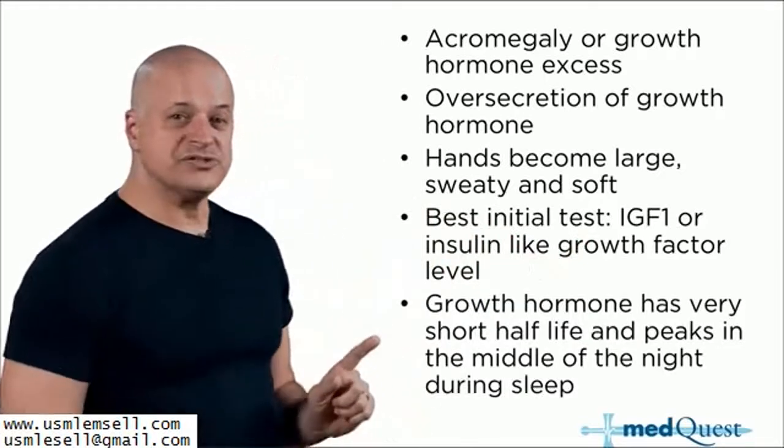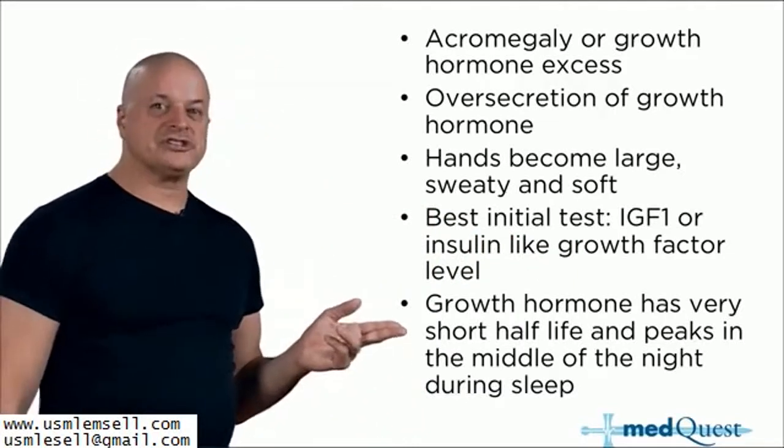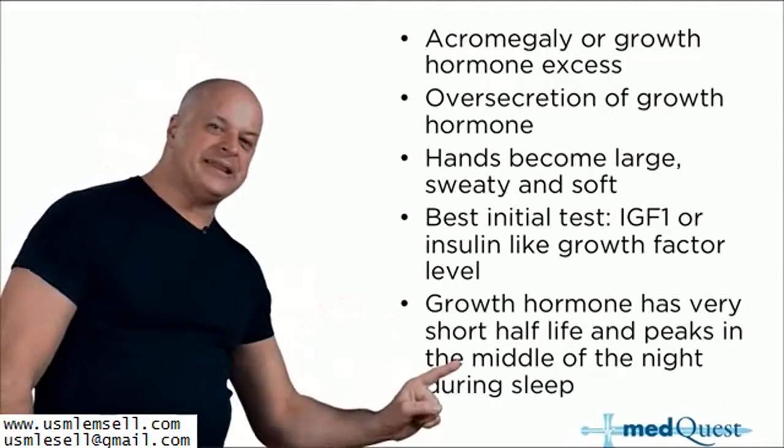Growth hormone has a very short half-life, and that's why it's not the best initial test. Because the half-life is short and it's in the middle of the night.